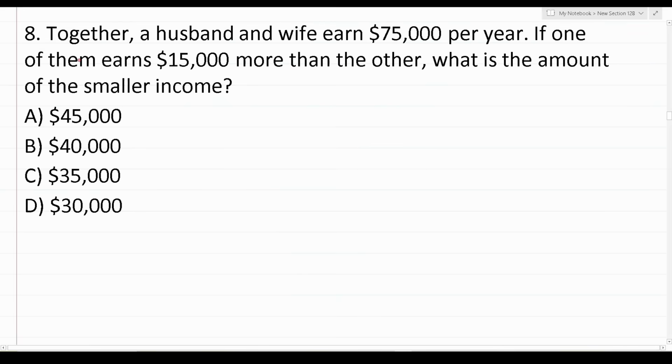All right, so number 8 says together a husband and wife earn $75,000 per year. If one of them earns $15,000 more than the other, what is the amount of the smaller income? So for a problem like this, your goal is to write an equation to represent what's going on in the problem. So in this problem, we're talking about the incomes of two people.